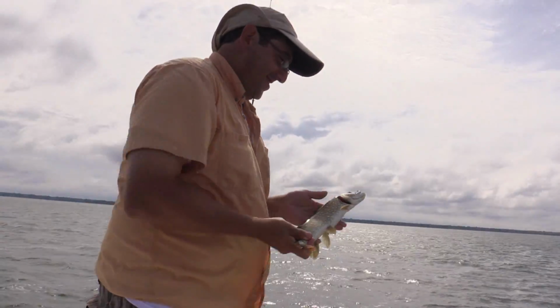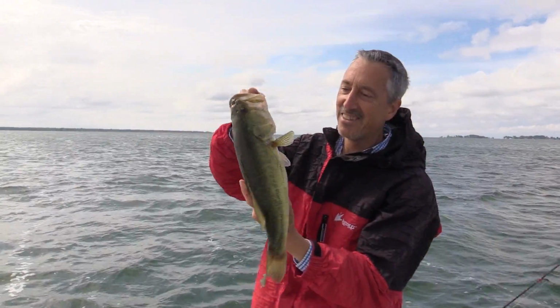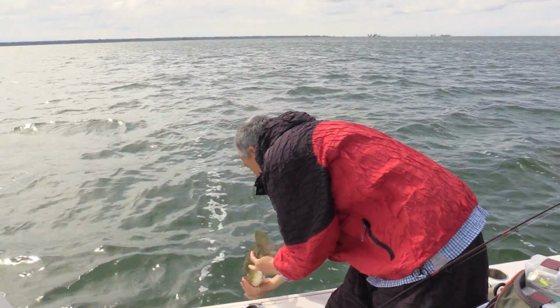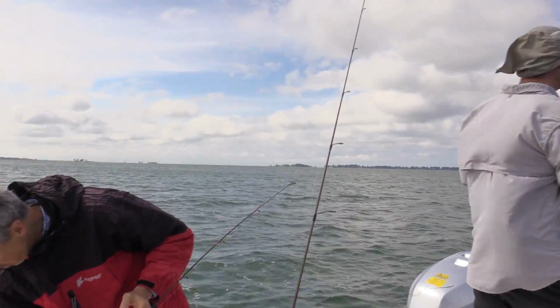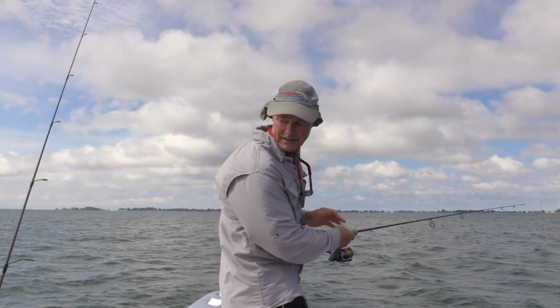Smaller on the pike side. The bass are getting bigger. That's a nice largie. Beautiful. We got the Fire Tiger Macky. Fire Tiger, yeah. Nice and bright. It's got that white belly, eh? Yeah.